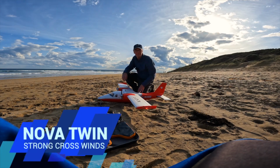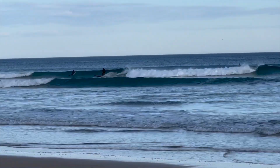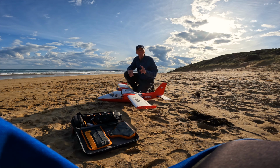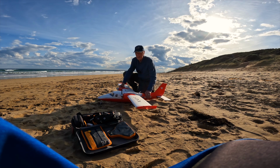A few minutes from home at this beautiful beach on a gorgeous Sunday afternoon, with lots of people and lots of surfers around. This is on the Victorian Surf Coast, and we're taking up the Nova Twin. I'm sure it's going to be an excellent flight, with a little bit of wind on top of the sand dunes, but the aircraft handles it quite well, I just took it for a quick flight. So here we go.